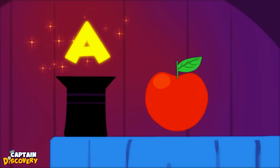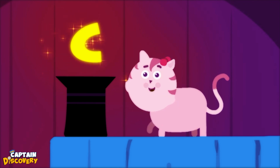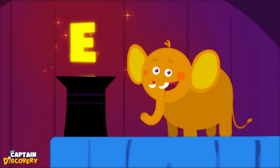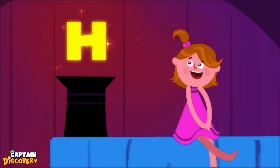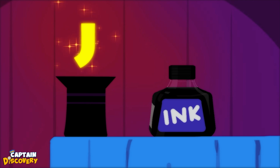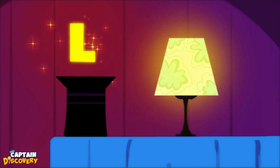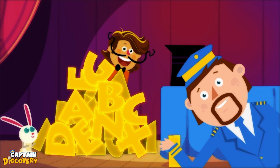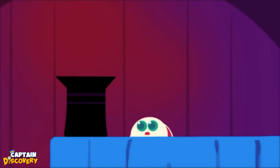A for apple and B for ball. C for cat and D for doll. E for elephant and F for fan, G for girl and H for hand, I for ink and J for jump, K for kite and L for lamp. The alphabet song is so much fun, we'll learn the ABCs when we are done.